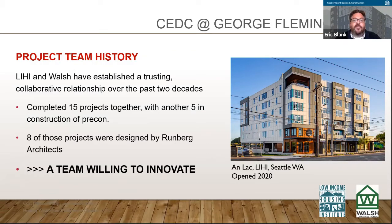I'll add a couple of things. The photo is not George Fleming Place, right? That's on Locke, which is another building we've done with Walsh and Runberg, and that's LIHI's flagship. Our office is in the ground floor there in Seattle.